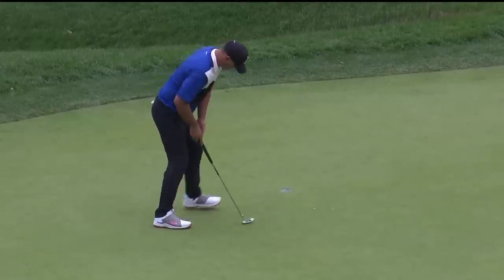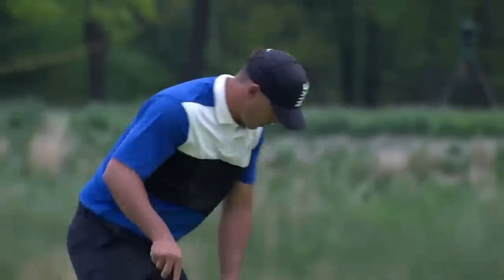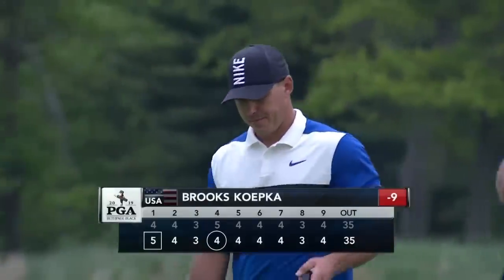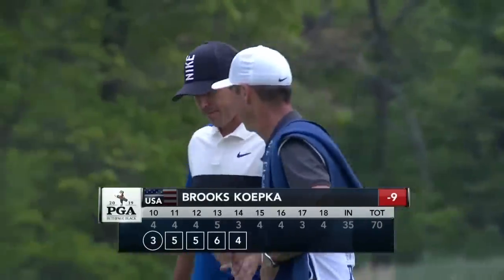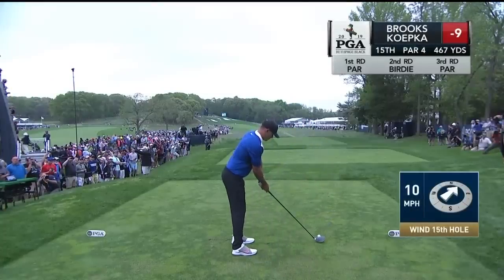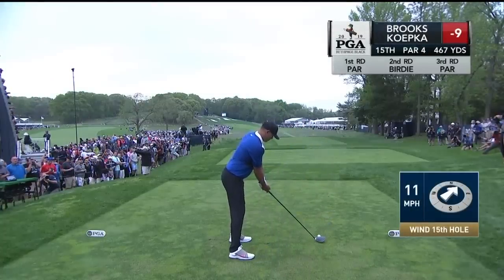Okay. We were all a little nervous, but his fourth bogey in a row, and all of a sudden, this lead is down to one. He needs a birdie on this hole. He needs to see some positive stuff, the wind coming out of the left, which should be favorable for his cut shot.